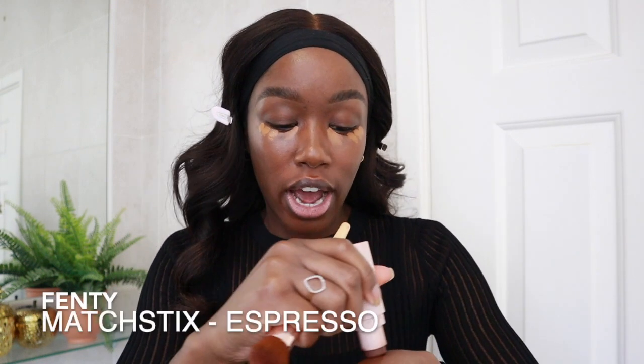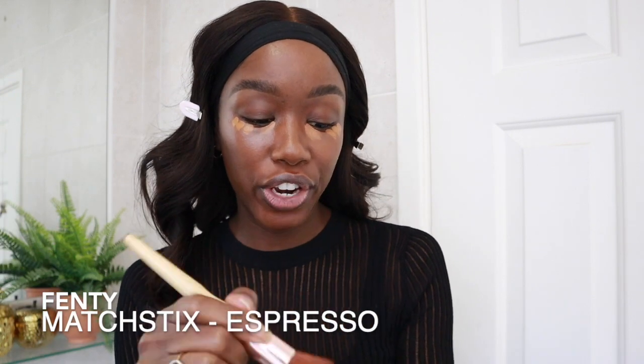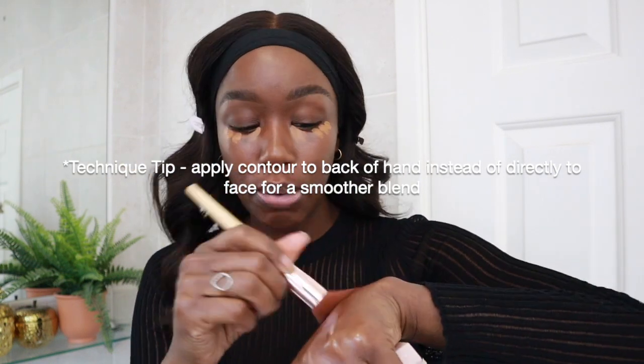So while I'm letting my concealer dry down, I'm going to do my contour or bronzer. I'm using the Fenty Matchstick in Espresso. I used to apply this to my face, and I've done that in a lot of videos before, but now I always apply it to my hand and I put the brush into it and then apply it to my face. I think this helps to warm it up.